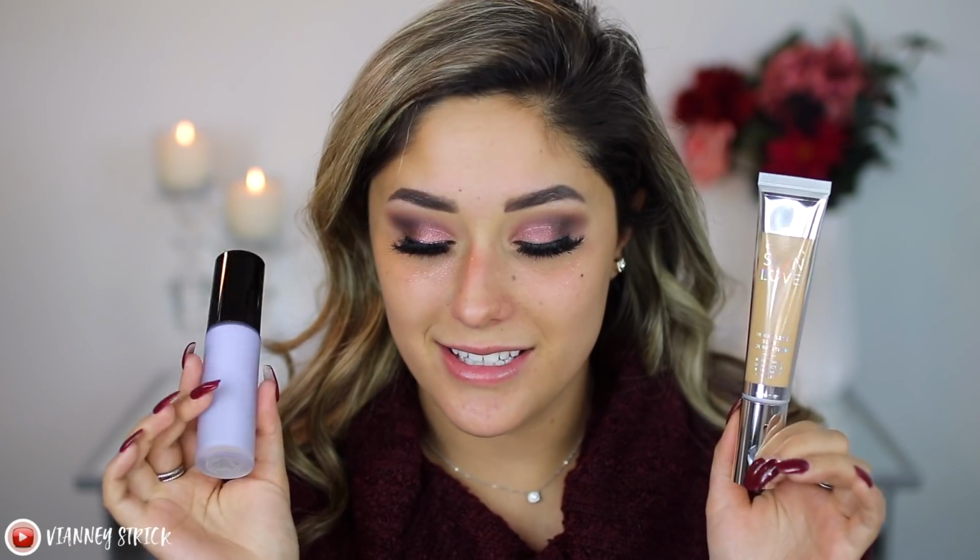I love these lashes. They're literally one of the best lashes at the drugstore, if not the best. So for face, we're going to be using these products. This is the Becca First Light Priming Filter, and this is the Becca Weightless Blur Foundation.